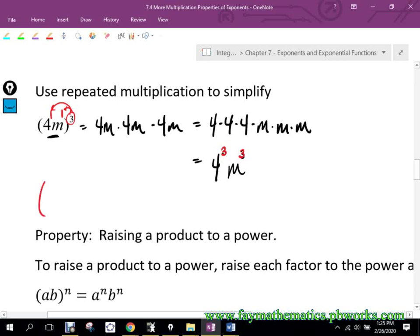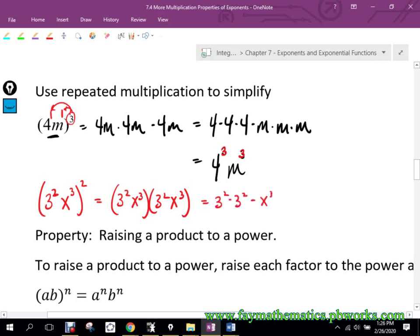If I did this, let's just go 3 squared x to the 3rd, squared. Wouldn't that mean that I have 3 squared x to the 3rd times 3 squared x to the 3rd? Could I rewrite that as 3 squared times 3 squared times x to the third times x to the third? And wouldn't this be 3 to the fourth, because I'm going to add those exponents, and this would be x to the 6, right?